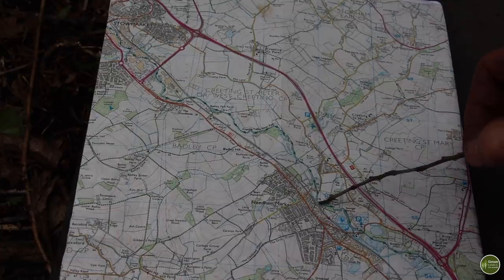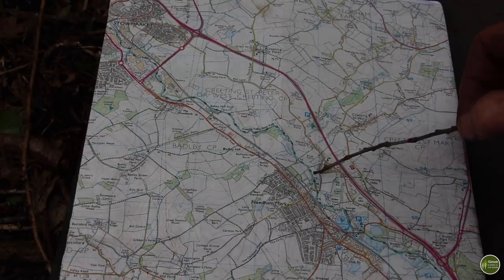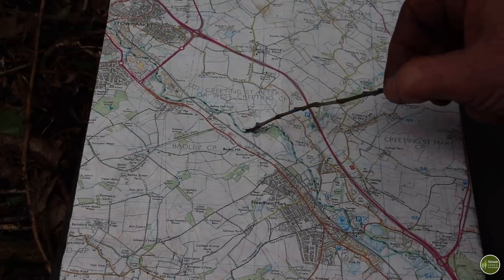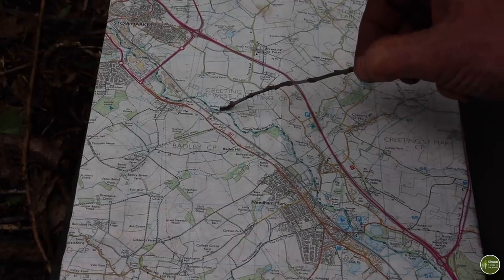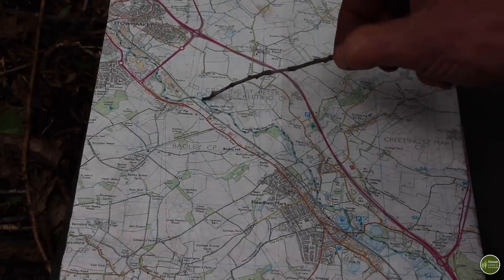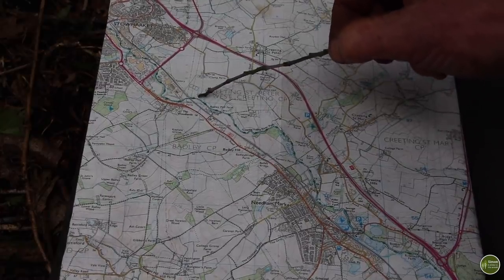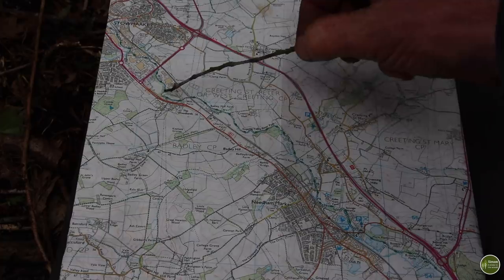paddled upstream here. This is that lock, the first one, where I ended up paddling up that small side channel and still had to drag the boat through the undergrowth. Continued up this way, and that's where the second weir was, that second lock, where I carried the boat around. And then this is the railway line where we saw the trains going over, and we got just to about here where there's a bridge. And that's where that tree was across the river.